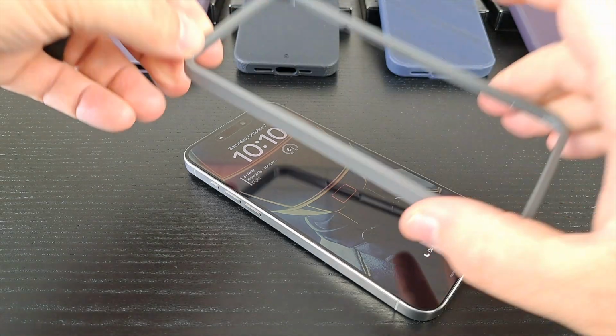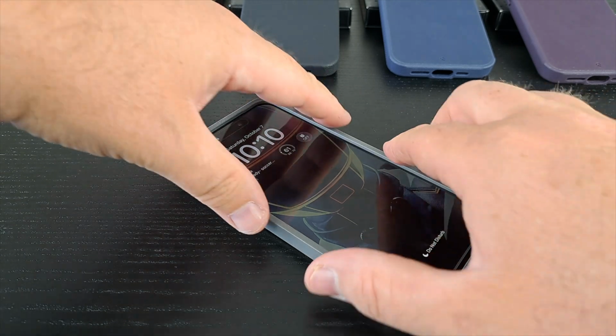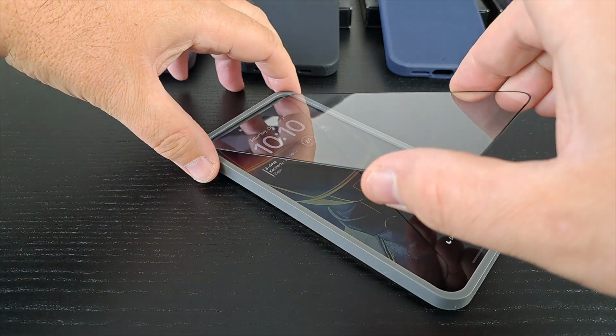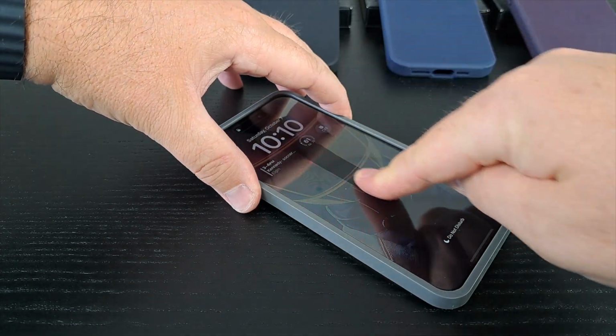And Caudabe offers Crystal Shield, which is a premium glass screen protector made to work well with Caudabe phone cases. It features a smudge-resistant coating, and it also comes with an alignment tray for ease of installation. Alignment trays are a must if you're going to sell a screen protector, and Caudabe has one in the box.